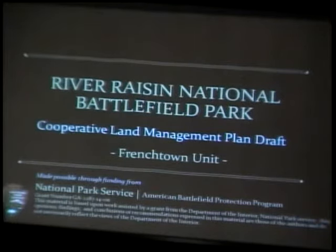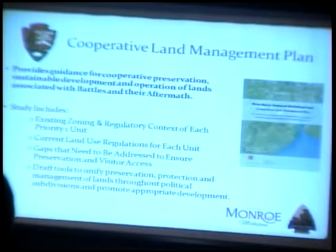So a lot of the work that we've been doing over the past year has focused on 4 of the priority areas. But the study that you're seeing a draft of tonight is going to be a very general overview to give you an idea of what the entire study contains, and then there's going to be some further action steps that will be described further in the presentation on where we go from here with the items.